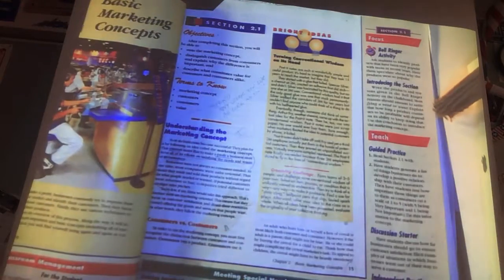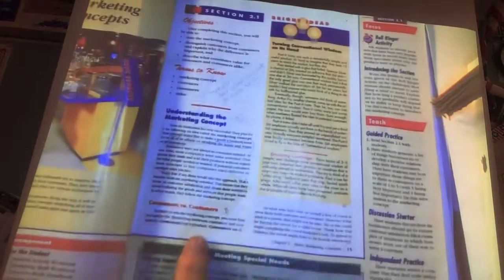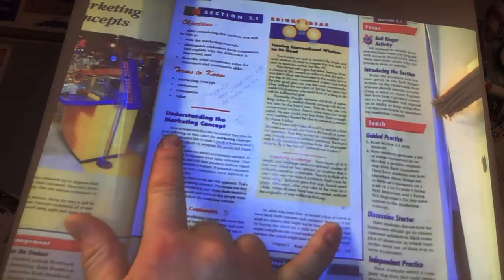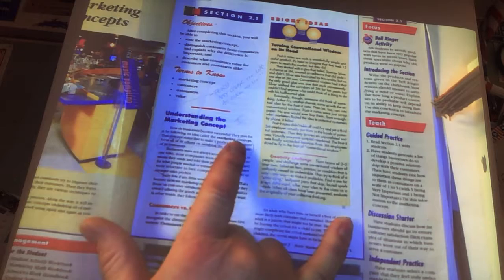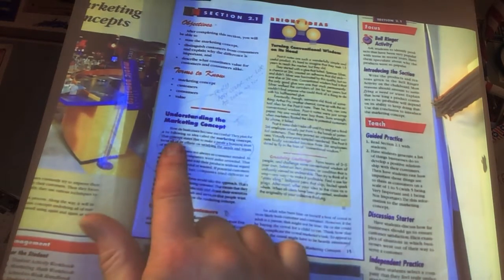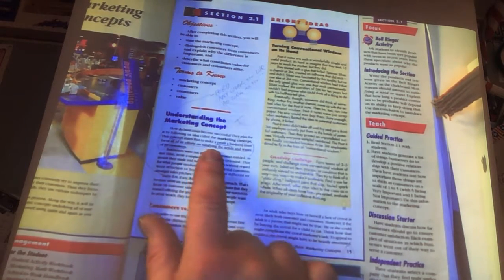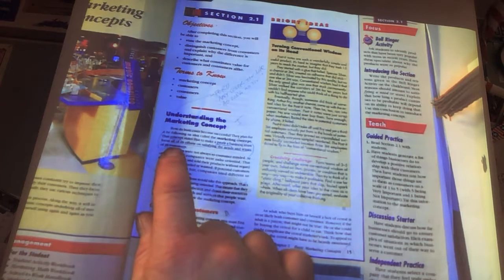In chapter 2 in the old book, the wording for the marketing concept is quite a bit different than in the new book. It starts chapter 2 on page 15, understanding the marketing concept. How do businesses become successful? They plan for it by following an idea called the marketing concept. That concept states that to make a profit, a business must focus all its efforts on satisfying the needs and wants of its customers. Two things to get out of that.